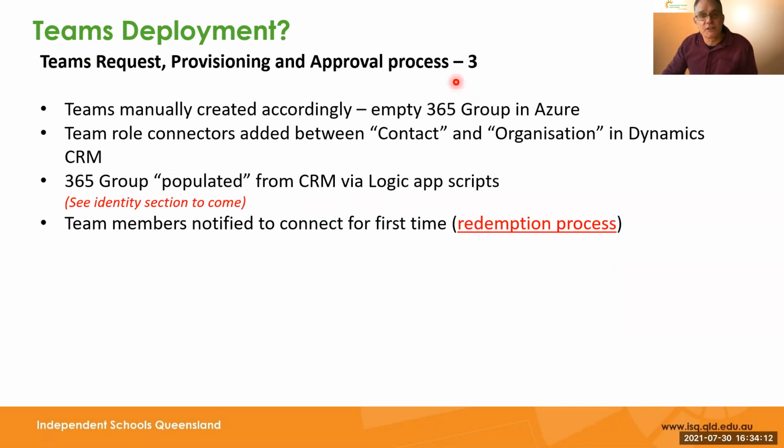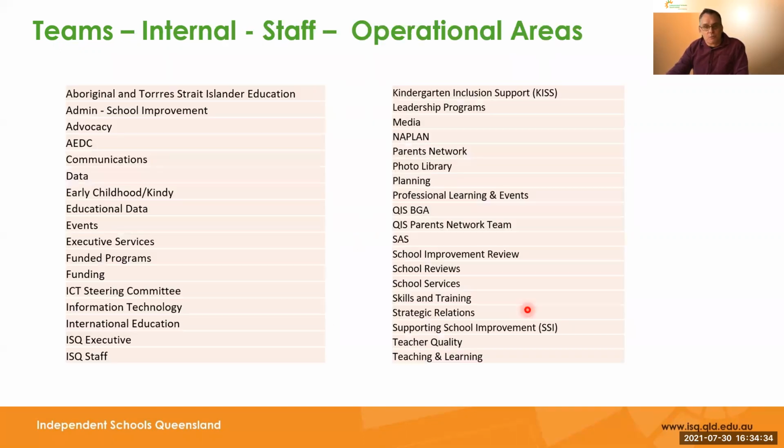The third process is pretty hands-on. We create the teams manually. That creates an empty group in Azure. The team role connectors are put into CRM, so there's a role connecting contact for each team. We then run the scripts, which populate the 365 group, and then we tell the people, hey, you're in, go through the redemption process, which we'll talk about shortly.